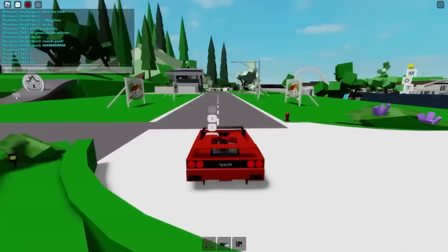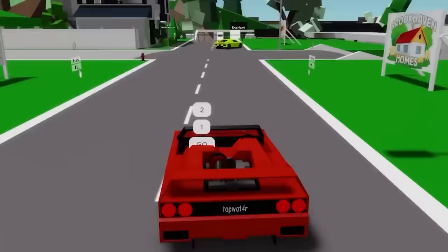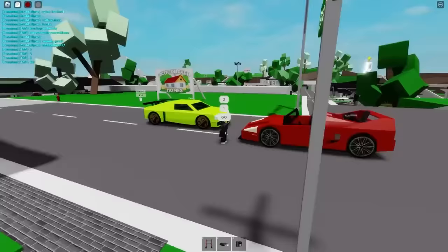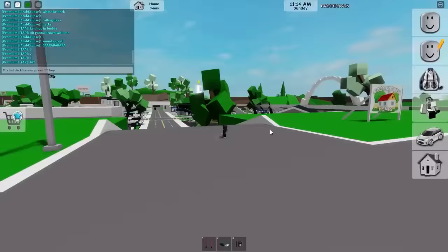3, 2, 1, go. Okay, come on, come on, come on. Oh, what the? Okay, that didn't work. All right, so that is glitch busted. Yeah, it just made a little loud noise. Kind of unfortunate. Okay, for the next glitch, we actually have a pretty cool spying glitch.